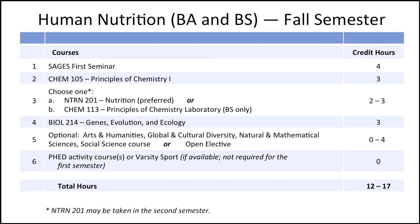And then there's a space to take either an open elective or something to fill one of the SAGE curriculum requirements. So an arts and humanities elective, global and cultural diversity, natural mathematical sciences, or a social sciences course, or something in a second major if that's what you're interested in. So there's quite a range in credits here between 12 and 17, depending upon whether you fill line 5 in that schedule with a course or not.